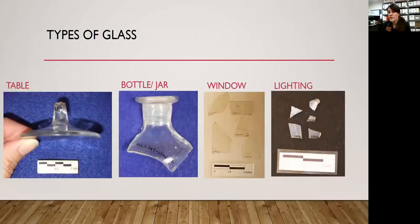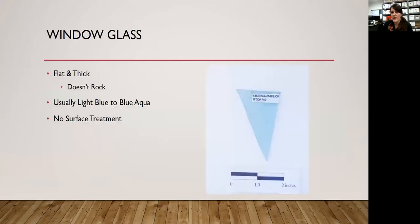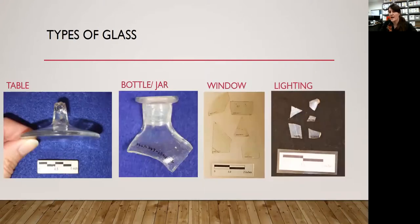So there are four real types of glass when we're cataloging glass here that we talk about. Sorry, go back. Got too excited.